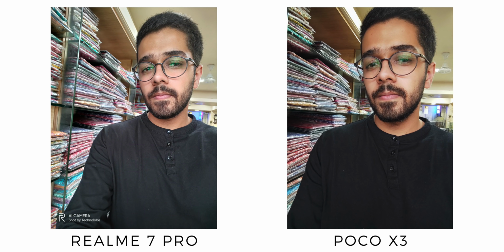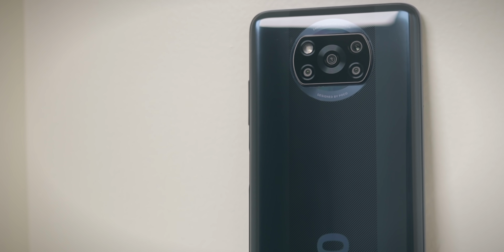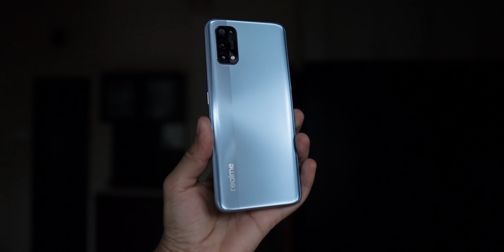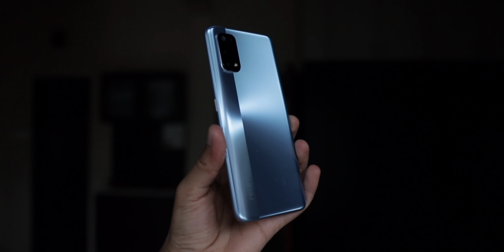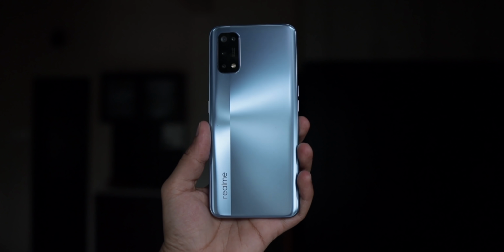When it comes to the front side of things, Poco X3 is clearly better. Selfies are really good from the Poco X3 and it outperforms the Realme 7 Pro. All in all, for the camera experience, Poco X3 is definitely better, but it's not like Realme 7 Pro is far behind. Nothing like that. Realme 7 Pro is very close to Poco X3, but for the sake of this video, I have to choose one winner, and it is the Poco X3.